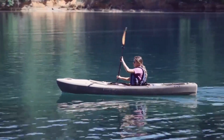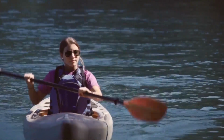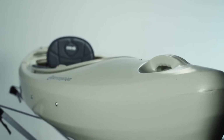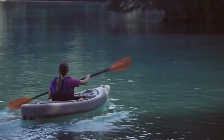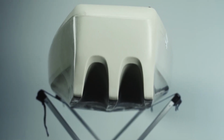The Perception Sound is a smooth-paddling, feature-rich, sit-inside kayak that will please both beginner and intermediate paddlers alike. The Sound's unique stabilizer hull is designed to enhance tracking and also make the Sound very stable, especially when getting in and out of the boat.